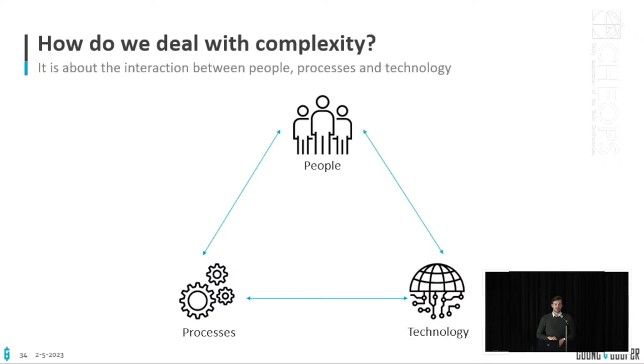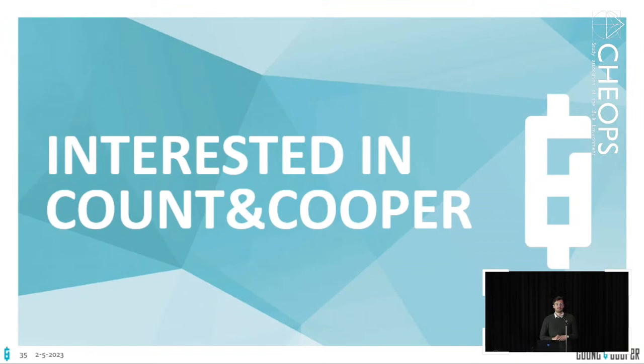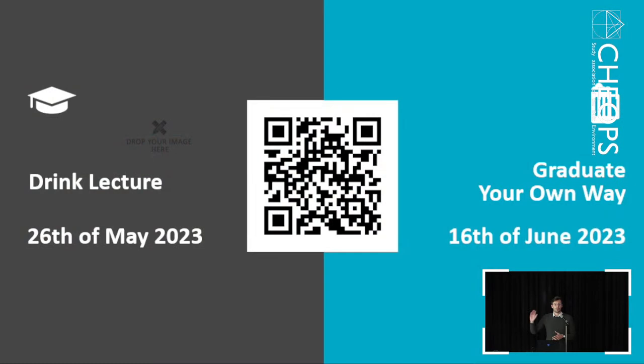And then I want to highlight two of the upcoming events that we are hosting for you within the company. That's a drink lecture, which is quite similar to this, but also dives a lot deeper into one of our specific projects, which will probably be the A9 project. So it's very in depth, and we'll end with a nice drink.